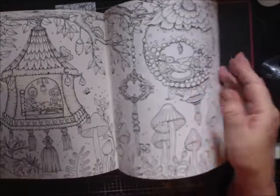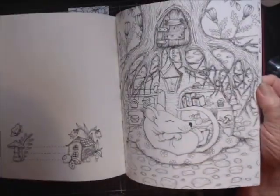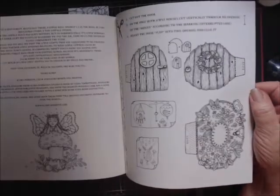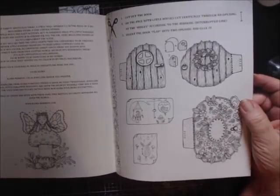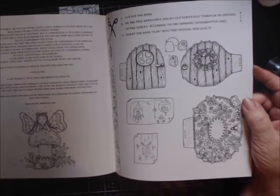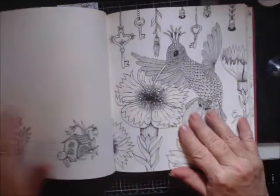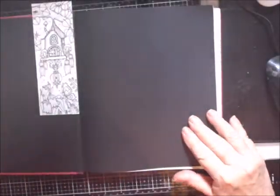And who knows, I may even buy some more of these to give as gifts, because I just think they're perfect. I know some people who would really enjoy these. So, hey look, you even get these little doors you can take out. Hey, are you altering a book for a fairy garden? There's your doors. Don't cut them out of your books, people. Make a copy. Now you can cut them out if you want to. It's your book. Anyway, I just wanted to share it with you.